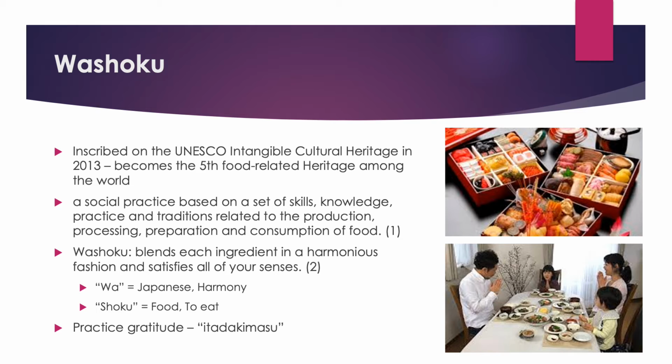Because Japan is a small island, we have a limited amount of foods available from the land and sea. So we learn from our ancestors to show gratitude for food provided and share with family and community.